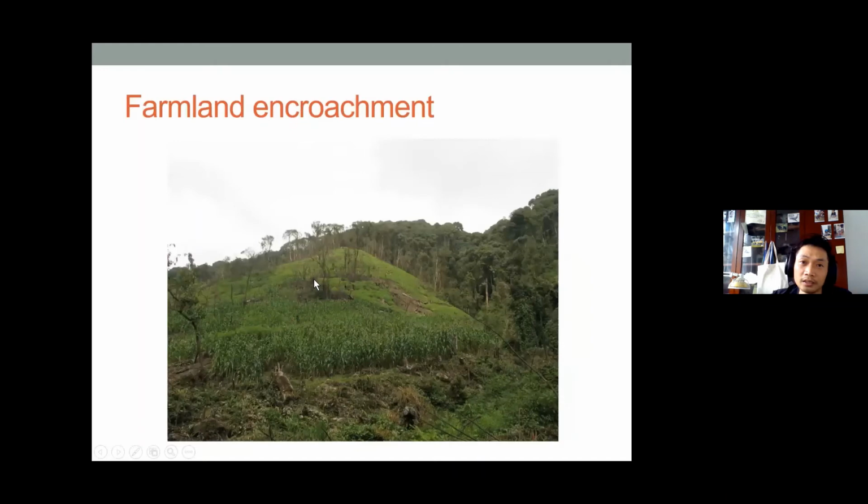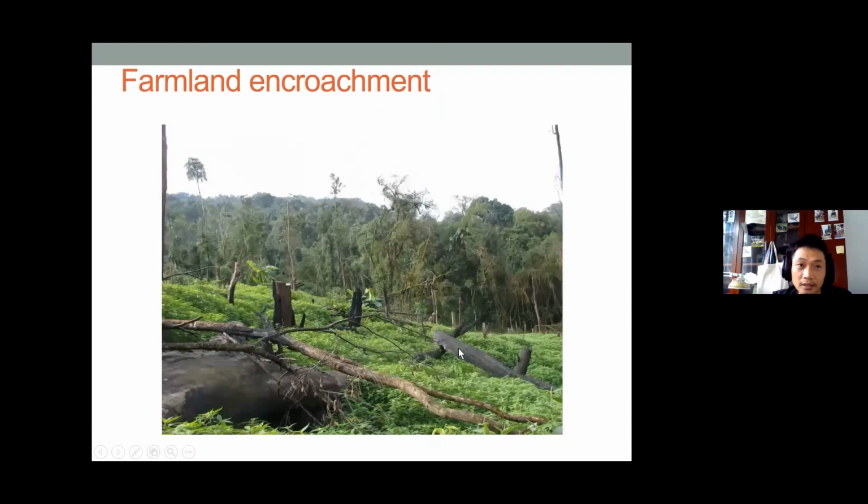Farmland encroachment. So in 2009, local people still used slash-and-burn to grow corn in the forest. So yeah, this is a lot of photos.